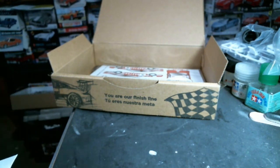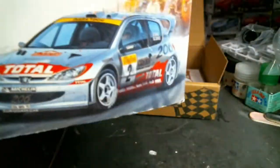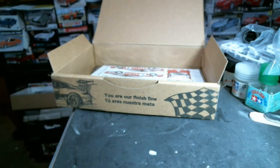Another Bastos livery that I picked up, and this is also a set of Renaissance decals. This is for the Peugeot 206 World Rally Championship kit from Tamiya. Now, you guys probably remember the last video I did, maybe not. I picked up this Peugeot, let me do the box end here. It's the 2001 version. I did some research on the Peugeot 206, wondering why Tamiya made so many of them. And it turns out that the Peugeot 206 won either the driver or the constructors championship from 2000 through 2003.